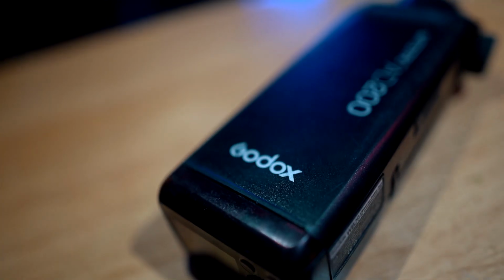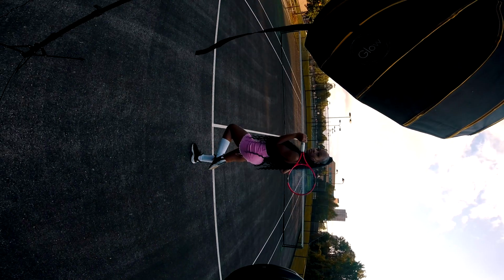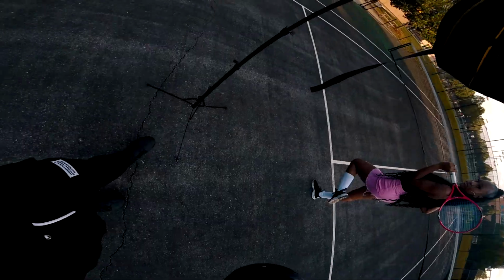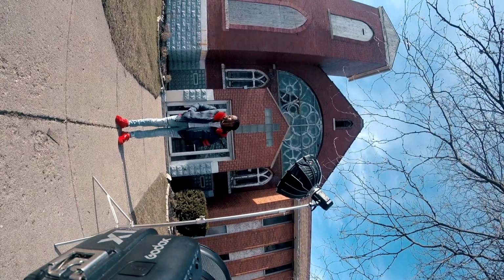In addition to this, I also have the 200. This is what I started out with, and then I realized this wasn't enough power for me, so I switched to the 600. And this is more than enough power. Now I have two, and these can both be controlled simultaneously with the trigger that I explained I had in the camera bag.